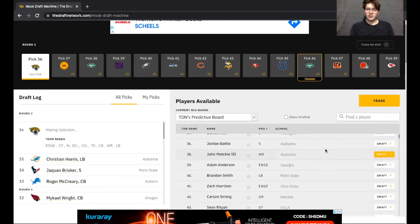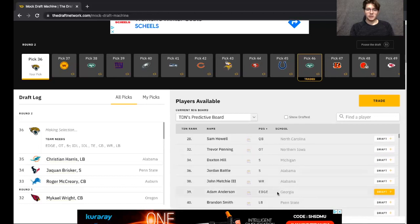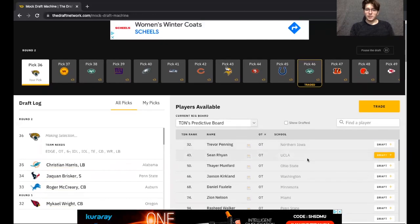So here I think you have to look for an edge. Zach Harrison, Adam Anderson, 2 really good ones. Adam Anderson would be a perfect fit into the 3-4, can come in off the edge. He's a pretty light linebacker, and I think he would make a lot of sense here. Also, let's look at the offensive tackle spot, because I think that's another key area. Trevor Penning here, an interesting player. However, there's a few guys I think that I could maybe grab in round 3.